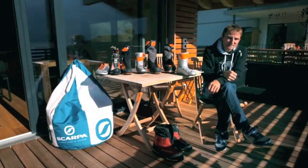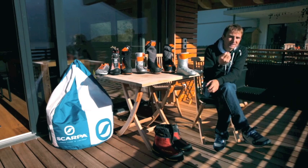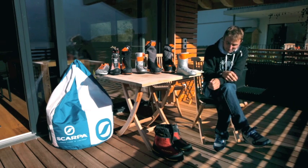I remember exactly 20 years ago when I climbed the Eiger North Face for the first time. We drove to Domodossola before, and I bought a brand new pair of Scarpa Vega, a plastic boot, and it was state of the art at the time.